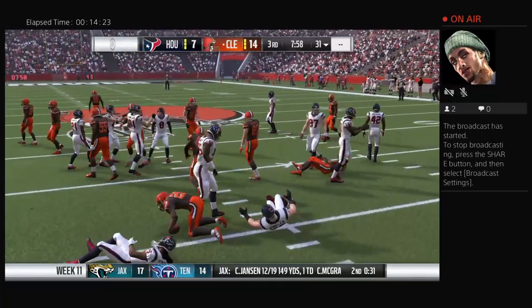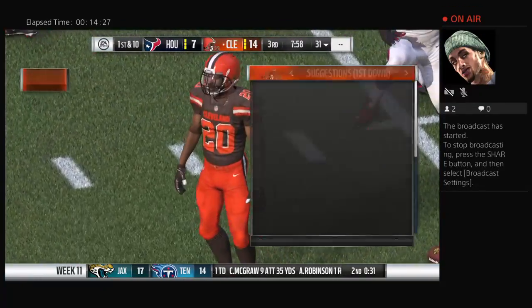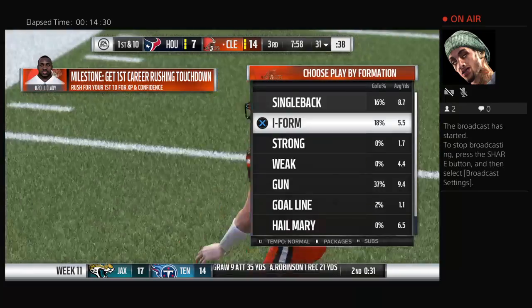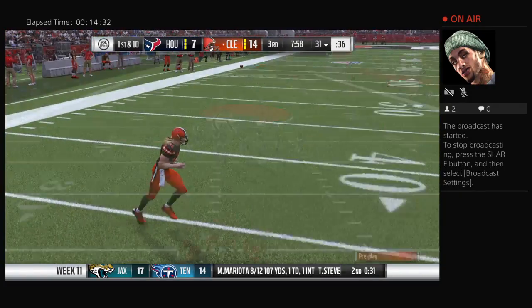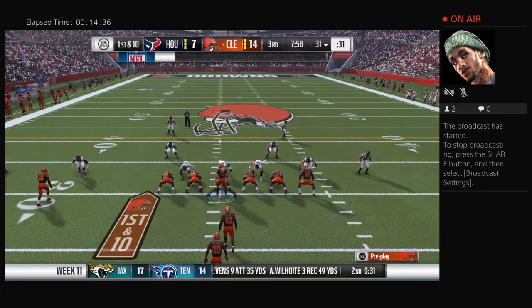We are ready, though, for the third quarter. Here's the Browns offense now getting set to start off this third quarter. They have the lead. Now they'll be looking to extend that lead.